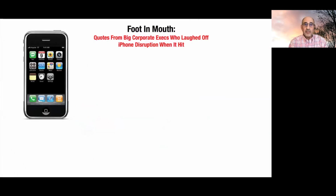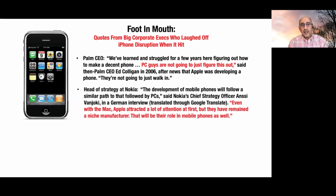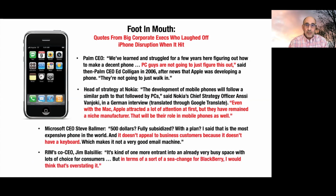Now, when the iPhone first came out, it had many critics. Many executives from other technology companies didn't think that the iPhone was going to be successful. The CEO of Palm, a company which doesn't exist anymore, said, quote, "The PC guys are not going to be the ones to figure this out." The head of strategy at Nokia said, "Well, Apple was a niche supplier with a Mac, and they'll be a niche manufacturer in the phone business too." The CEO of Microsoft, Steve Ballmer, said, "Well, $500 is an awful lot to pay for a device that doesn't even have a keyboard." And the CEO of RIM, which made the BlackBerry, said, "Well, it's not really a big deal for us. It won't have a lot of impact on the BlackBerry market."